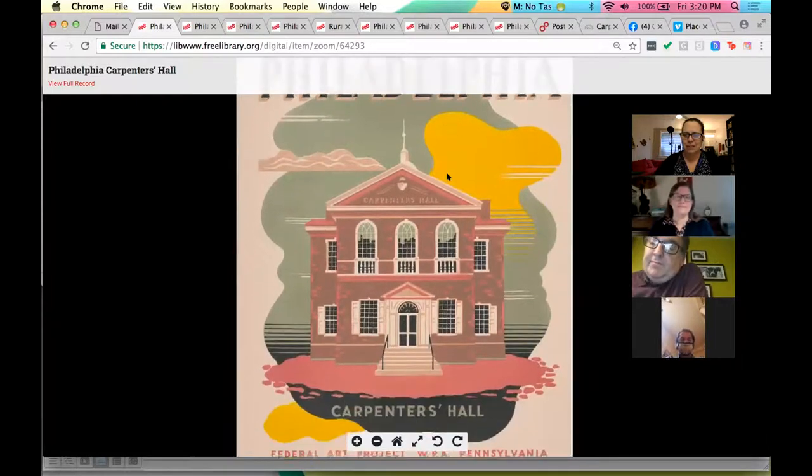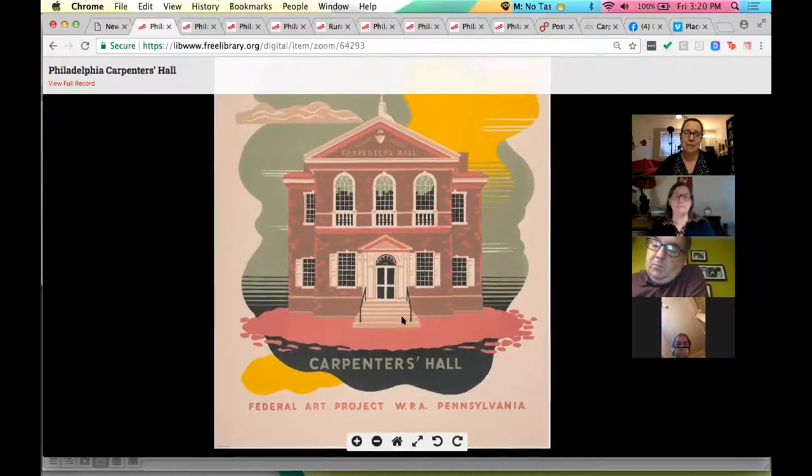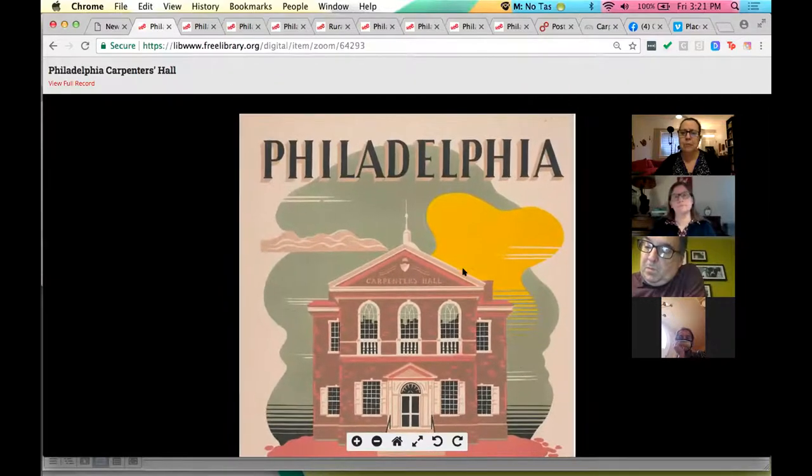So I just wanted to get into this poster because this is one of my favorites. It is such an interesting depiction of a revolutionary era building, a historic property, that is done in a very contemporary way, even for now. I mean, it could have been something that I grew up looking at in the 70s, like the colors here and the shapes here. It's very friendly and whimsical in some ways. And this would have been screen printed.